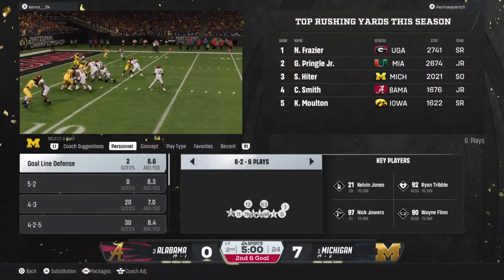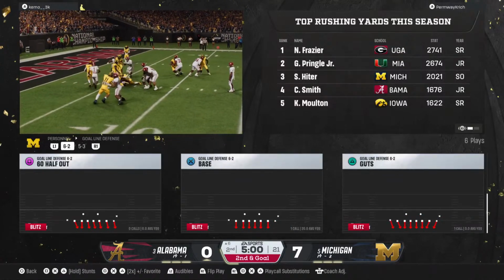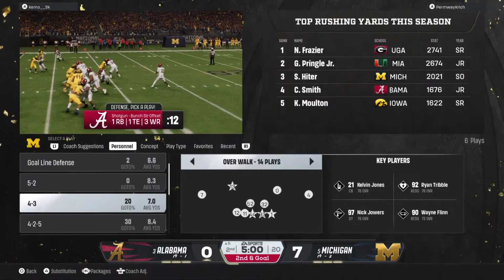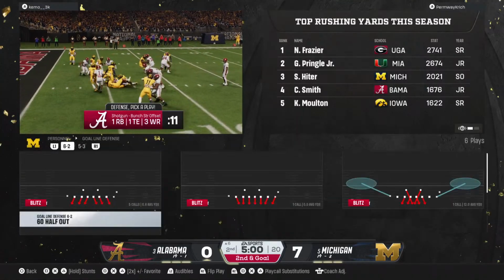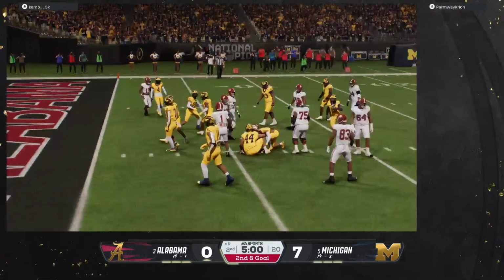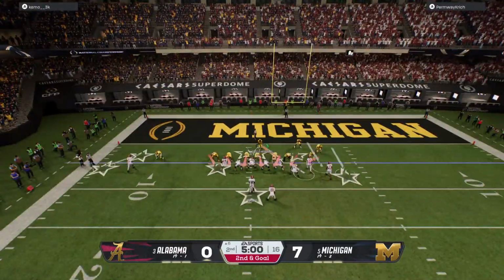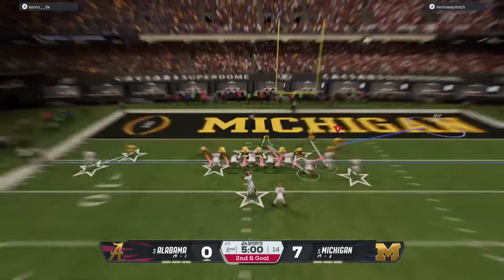Well, they've flipped the field. We're set for the second quarter, and the national championship trophy is in the building. They've had the break to talk about it. Now we begin the quarter with the offense set up second and goal.